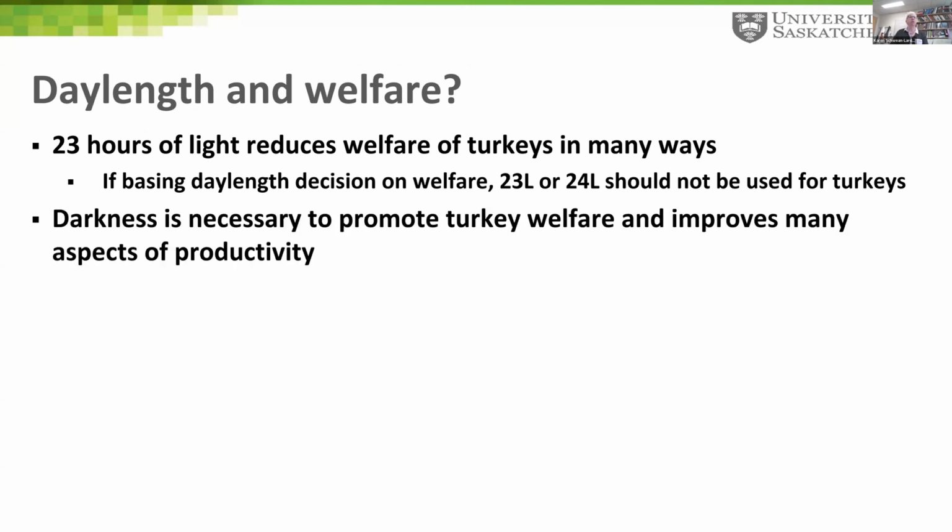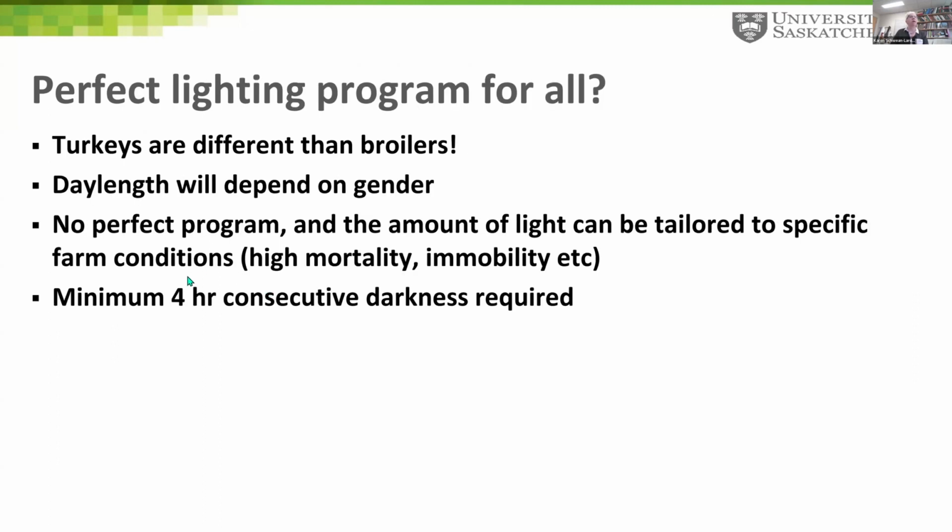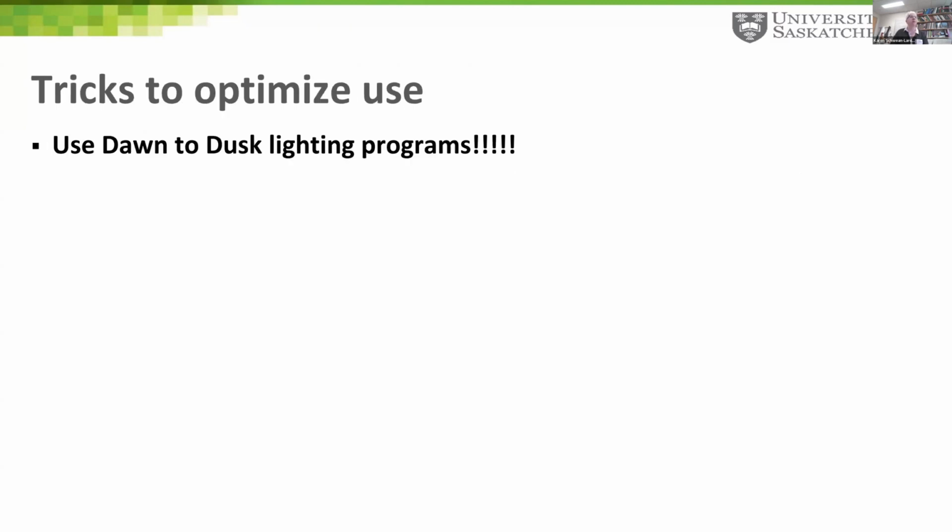We strongly believe that some darkness is necessary to promote turkey welfare and improve productivity of broilers, and a minimum of 4 hours of consecutive darkness should be required for turkeys, in our opinion, based on this data. But there are some tricks, and I wanted to take just a few more minutes to go over how to use these. There are significant concerns in some cases for using darkness in turkey programs and broilers, but there are some things that you can do to make this work easier.